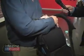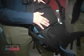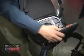Now look at the back. There's a real story of access going on with this product as well. If you're walking around the show, if you're walking around New York City, you don't want anyone messing with your bag. Here's the access. You can only get into the camera compartment through the back.